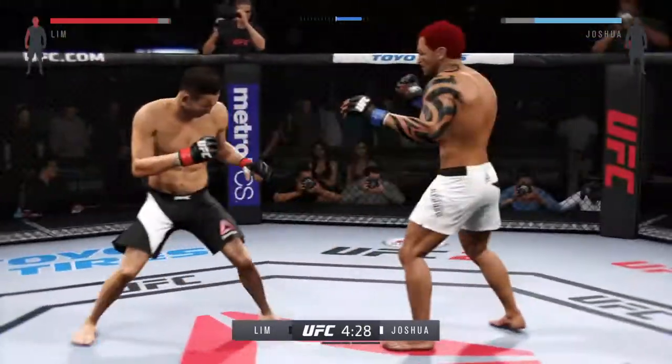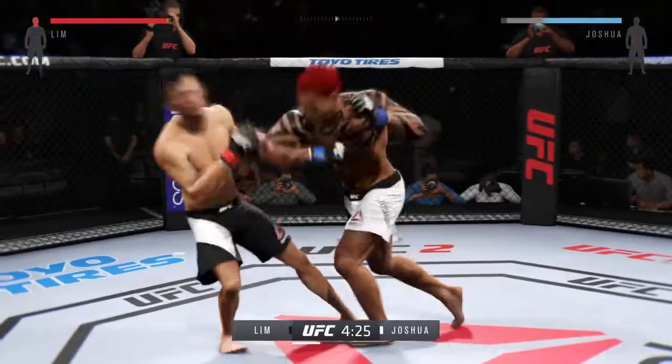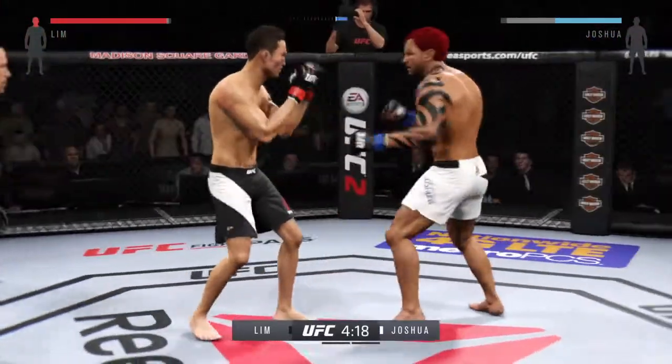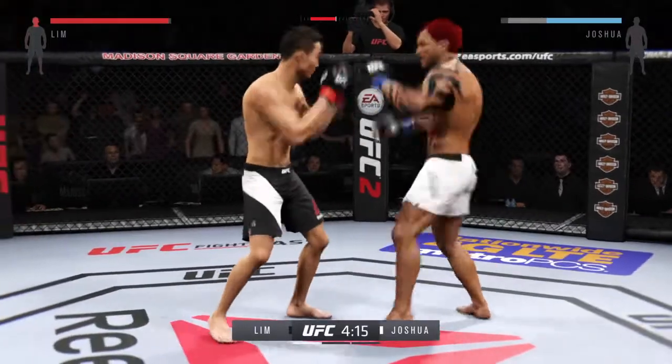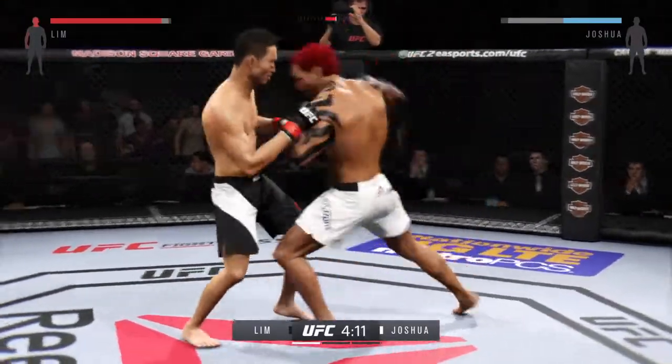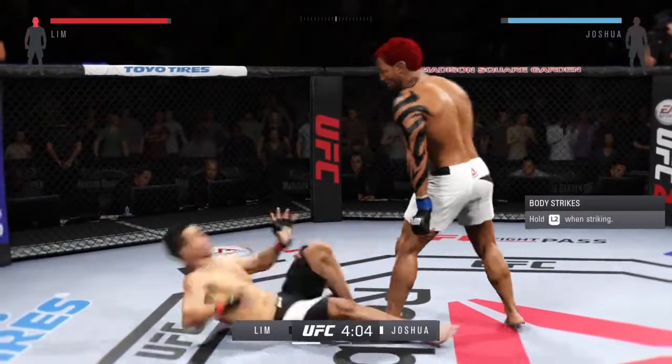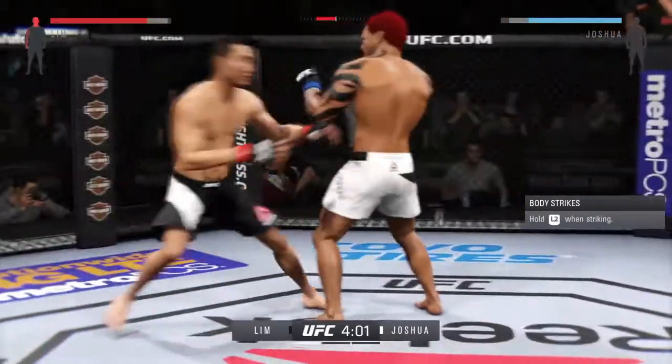Jolo's elbows are vicious, and they're doing a ton of damage. And he connects with the left. Another good strike. Big nasty elbow. That elbow lands. He's hurt. He's down. That's a beautiful hook.